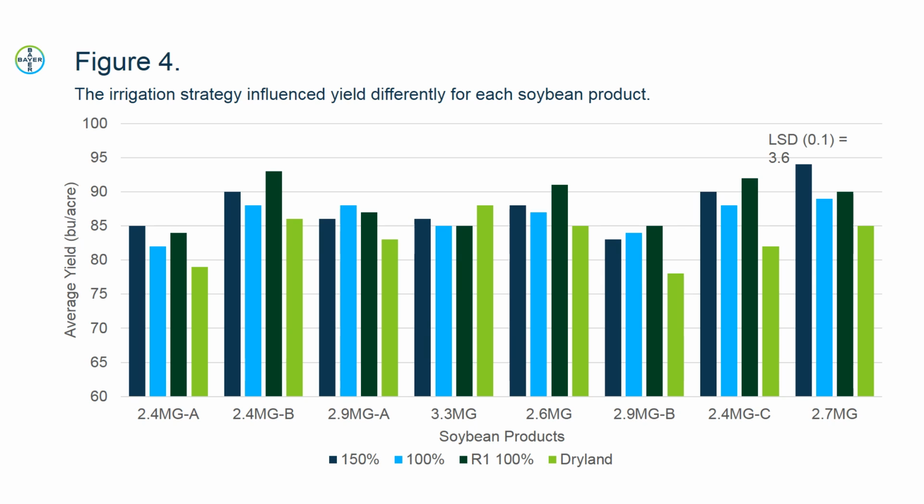Additionally, there was an interaction between irrigation strategy and soybean product. Overall, the dryland check did have the lowest yield across most products. Also notable is that the R1 irrigation strategy had the lowest amount of irrigation, but rarely had a yield penalty, and in fact, in some instances, performed better than the other irrigation strategies.